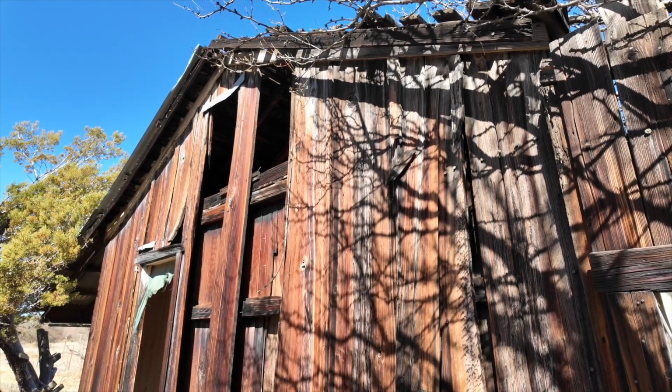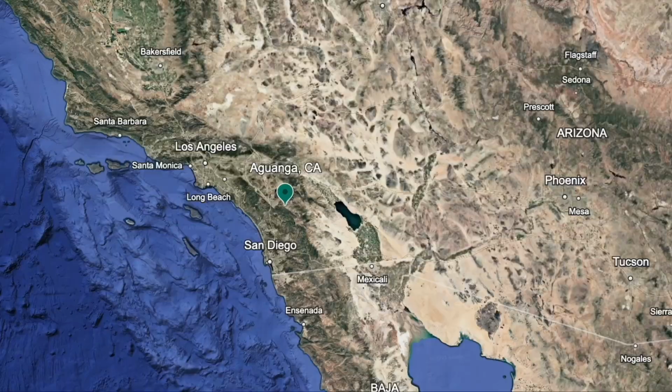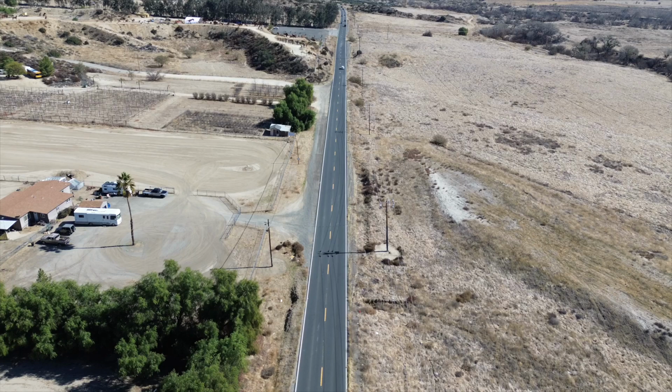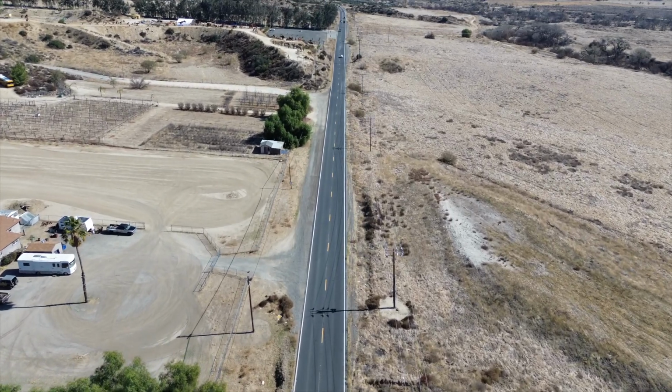I am in Aguanga, California, which is a small community just north of the Palomar Mountain located in a small canyon. And this community is nestled along State Road 79, which, at least in this area, follows along much of the original Butterfield Stage Line path.